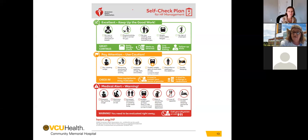But then we get down into the medical alert, or the warning signs that we need to call 911 or go to the physician's office. This is frequent dry, hacky cough, symptoms of shortness of breath. You can't even walk to the bathroom without just giving out of breath. Note that you can't tolerate any physical activity. Loss of appetite, and people lose their appetite because they have so much fluid. And this is the person who can't sleep on 2 pillows. They have to sit up in the chair. They have to sit up to breathe, to sleep.